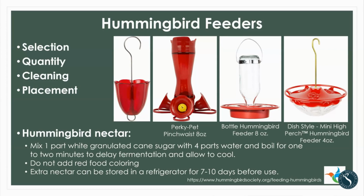On the quantity, you could consider spare feeders, which will allow rotation of feeders and provide time for cleaning and drying without disrupting the feeding. So if you have a couple of extras, you can take them down and then fill ones that you've already cleaned and just put those right up. You want to clean the feeders with hot water or a weak vinegar solution every 4 to 5 days, and more frequently if temperatures are over 90 degrees Fahrenheit to prevent harmful mold and bacteria growth.